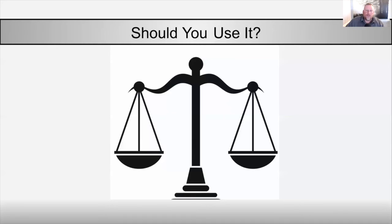All right, so real quick, should you use the BRRRR method? We're gonna do the pros and the cons. Pros: it is no to low money down or low money invested. So if you don't have much money, as long as you can find a lender, whether that's a hard money lender or a private lender, it's a very good method to use. It allows you to build equity. When you do that rehab, you create equity in the deal.